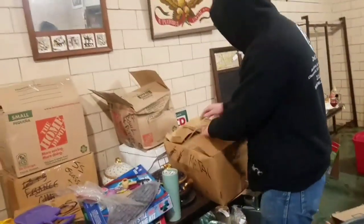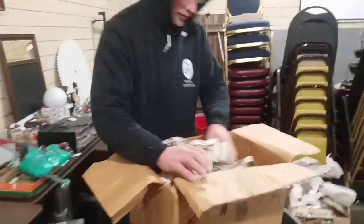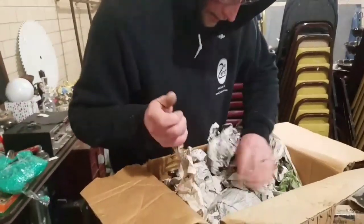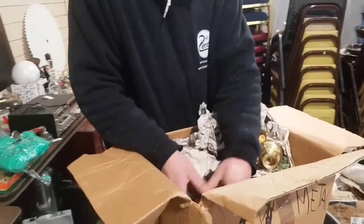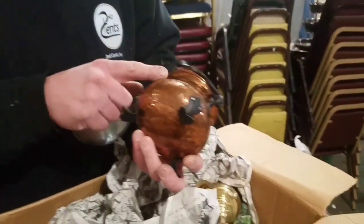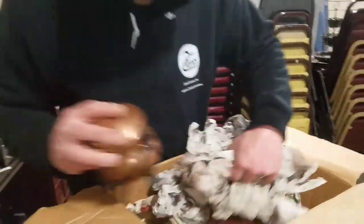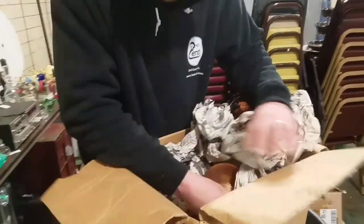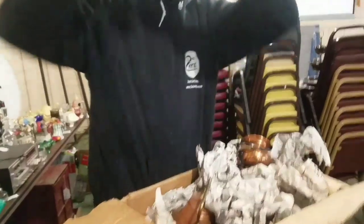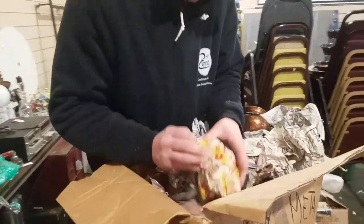So let's see what's in this box here. It says metal. Candlestick. Ooh, check out this little. This is a little hand pounded copper. It's got all the little dings and dents in there. There's the lid, but it looks like it's missing a little top on there. This whole thing's just full of metal pieces. I'm the champion of the world! At least the champion of the storage unit.